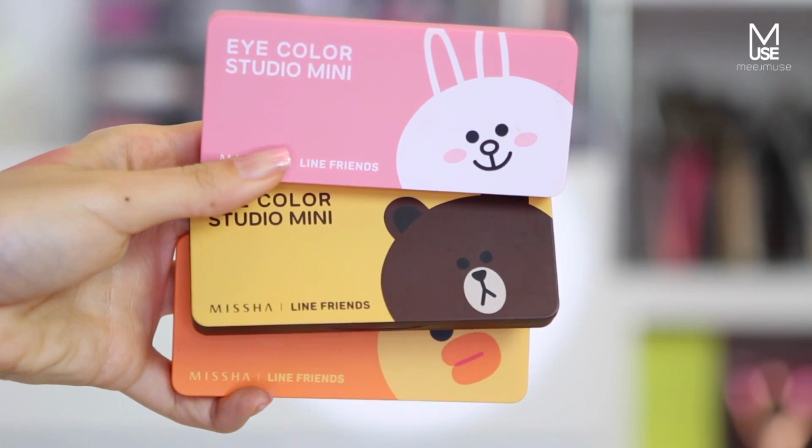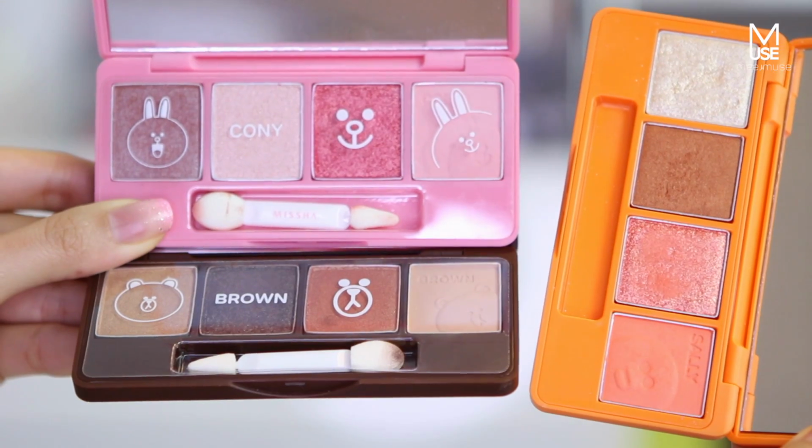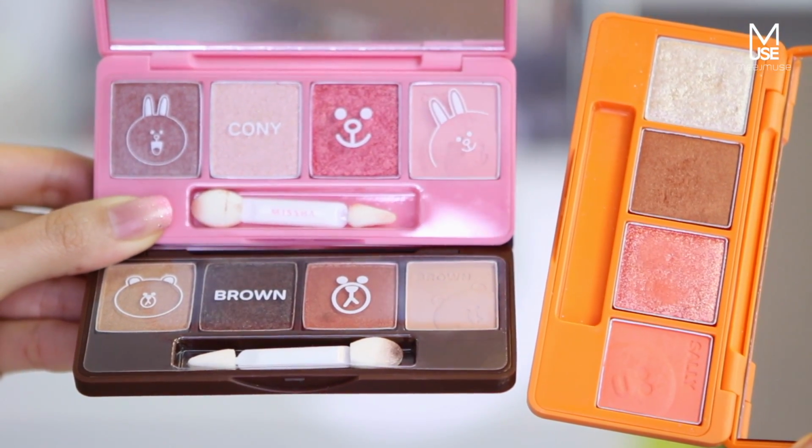So for best collaboration goes to MISSHA with their Line Friends collaboration for their palettes. The Eye Color Studio Minis, the number 1 Coney Pink, number 2 Brown Brownie, and number 3 Sally Orange. I'm sure you guys remember when this came out, and it was so popular. They were sold out everywhere. I had to go everywhere to find all 3 of these, but I finally got to collect them all.